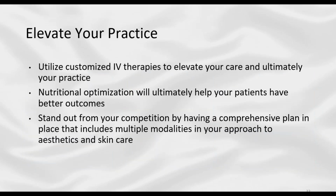And we can go on to the next slide. So what this is going to do for you, it's going to elevate your practice. So you can utilize customized IV therapies, and basically you're elevating your care, and then you're going to set your practice aside from your competition. Nutritional optimization is ultimately going to have your patients have better outcomes.